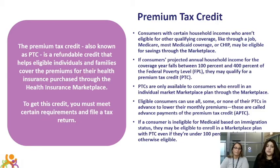Certain households with incomes who aren't eligible for coverage through a job, Medicare or Medicaid may be eligible for savings through the marketplace. Consumers must project what their annual income will be for the year 2022. If this income falls between 100 and 400% of the federal poverty level, they may qualify for what is called a premium tax credit. To give you an example, if you're a household of three, your income may be less than 87,000 per year, and you and your family can qualify for a premium tax credit.